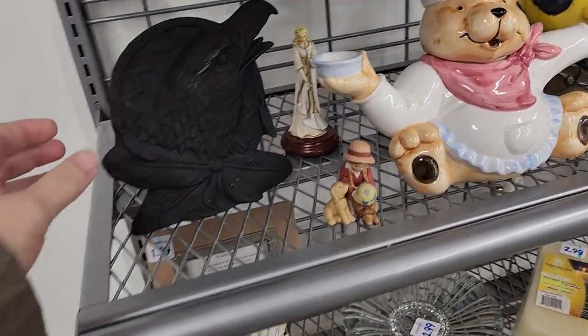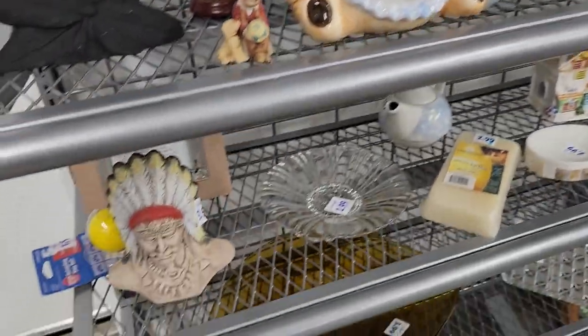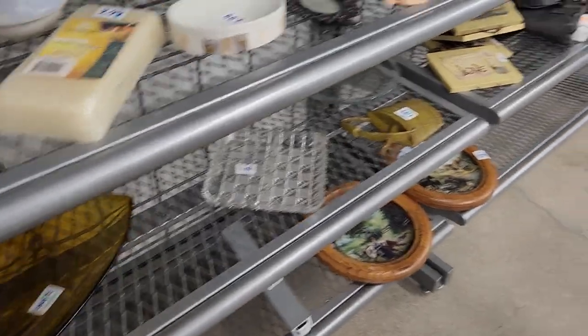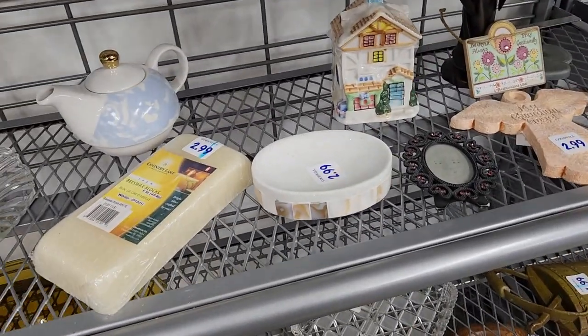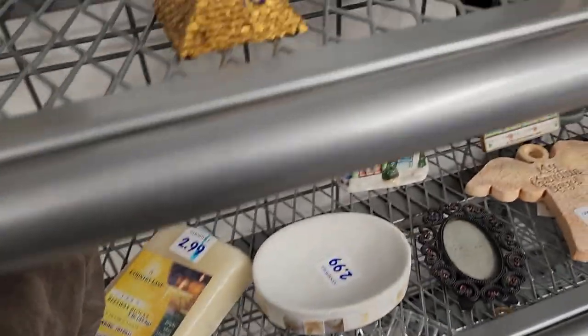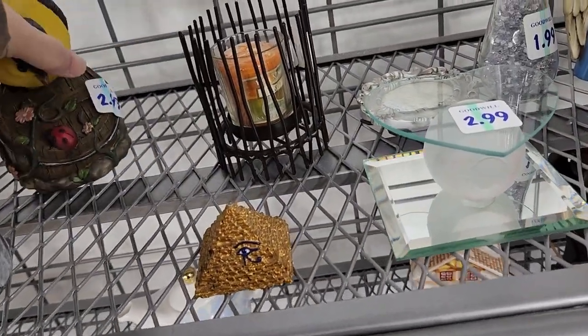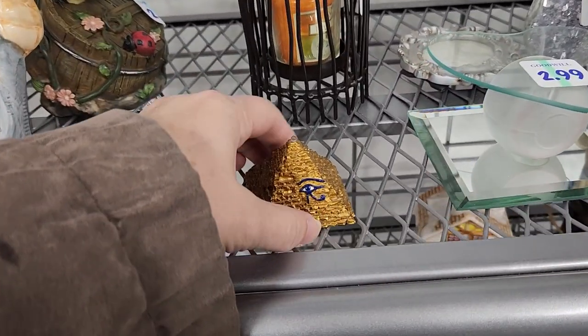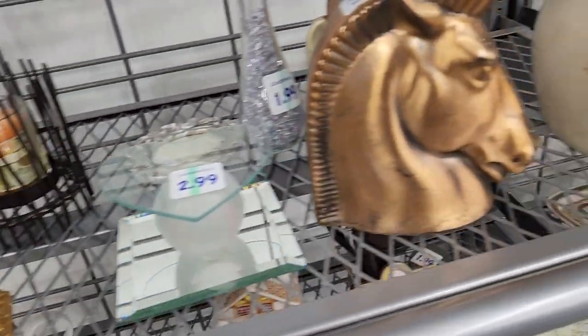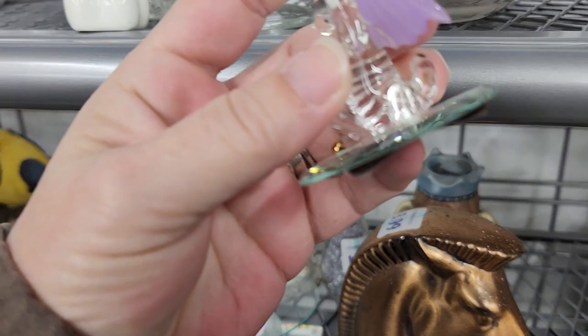What'd you find? She found a dog and a fire hydrant, salt and pepper shakers. That's a cute little teapot. Oh, it's the bottom of a set. It's a little pyramid. Oh, his wing is broke. Or her wing.